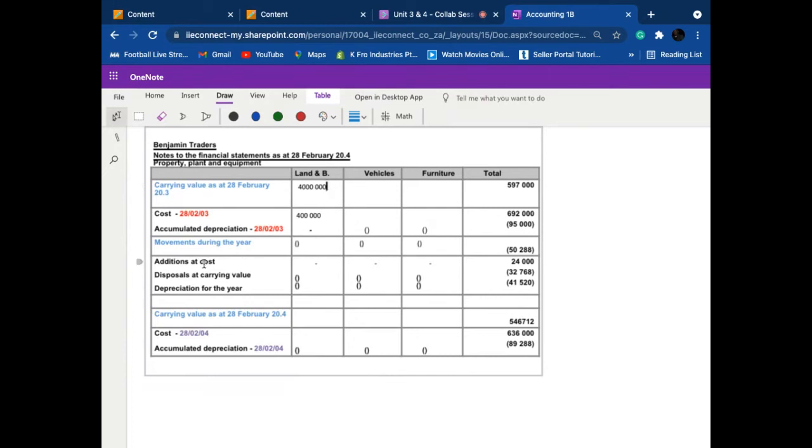Then, did we buy any additional land and buildings? Let's look under additional information. There, the first bullet point is talking to vehicles. Second bullet point is talking to equipment. So we didn't buy anything new, so there's no addition at cost. We're going to leave that as a dash. Did we dispose of any land and buildings? Again, we didn't speak to this. So again, let me remove this and just put a dash there.